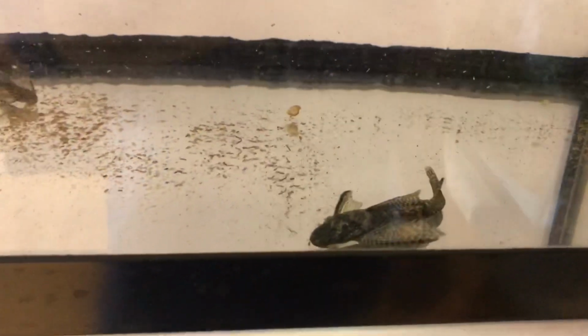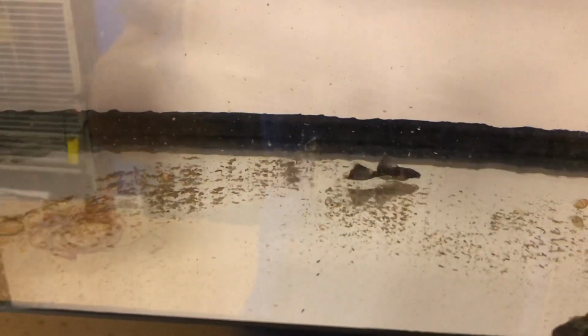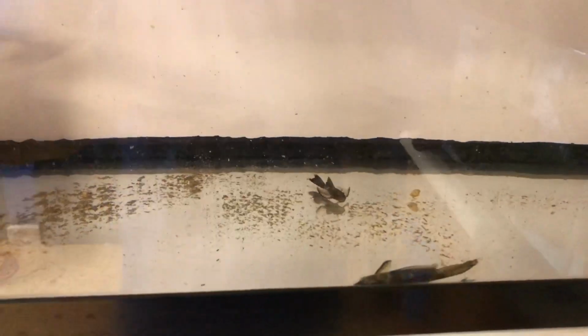I introduced a few long fin plecos to this tank for grots. I think I put a group of 6 or 7 in here. Sorry for the glare. I had one big one in there, or bigger, and I had some babies. I will be selling those guys.